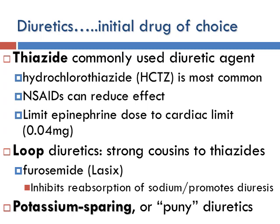Thiazide is a commonly used diuretic, and you'll most often see this as hydrochlorothiazide. It's the most common. Now, one thing to remember about this is that NSAIDs can actually reduce the effectiveness. So you want to treat the patient who is taking a thiazide, limit them to a cardiac dosage.